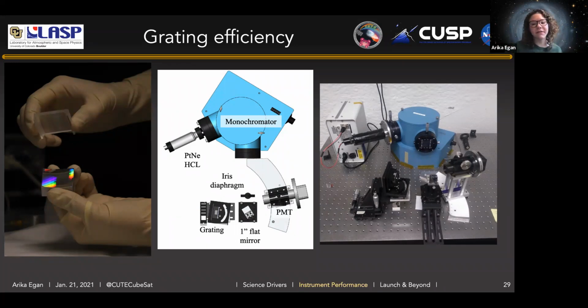And then as an aside, just because this setup is so small, one theme that I've learned working on CUTE is that having experience on large spaceflight missions doesn't really translate to having a small spaceflight mission. The needs for a small mission versus a large mission are really, really different. And so having instrument experience on a large mission doesn't necessarily mean that you're going to be an expert right off the bat for a small mission.